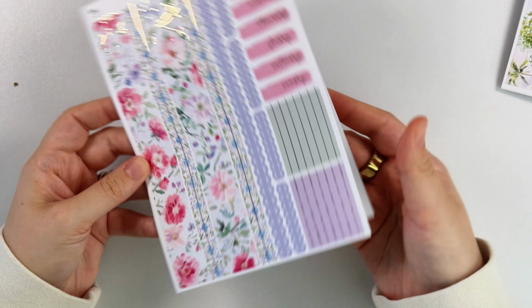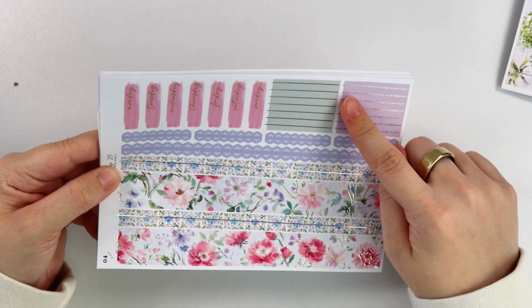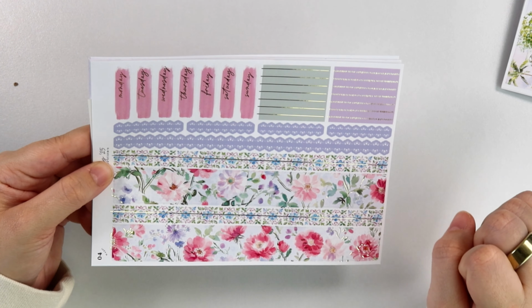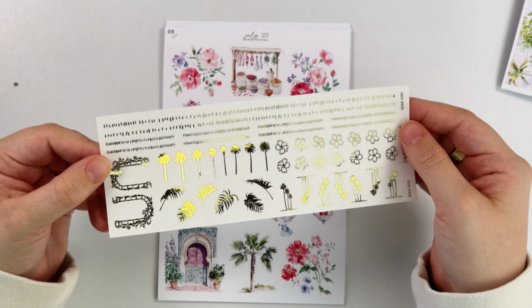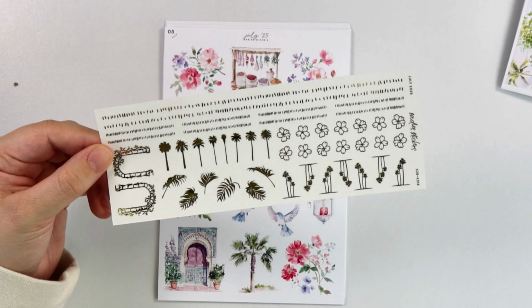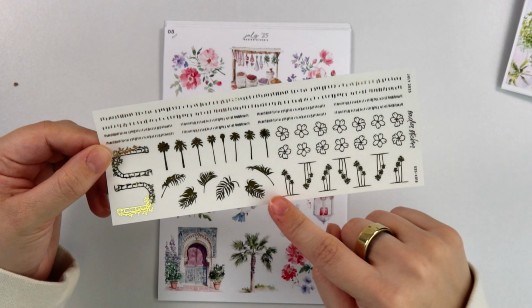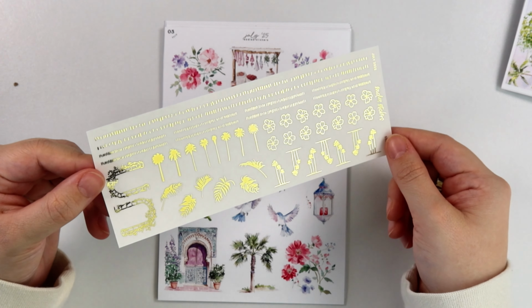And then the washi is super fun. It has this Moroccan tile. And then we have a dotted or lined pattern on the headers here. We have the date covers in pink. We also have the foil add-on, so we have that same lined pattern for washi and divider length. We have some of these arches that match the arches on the full boxes. We have some palm trees, individuals and clusters. We have some palm leaves and then those little flowers.